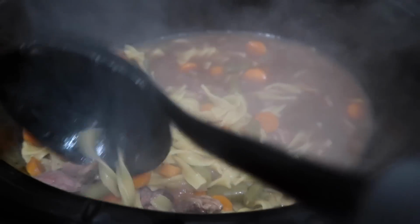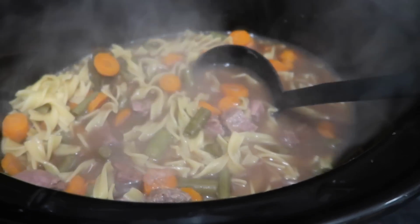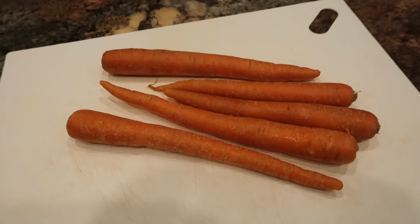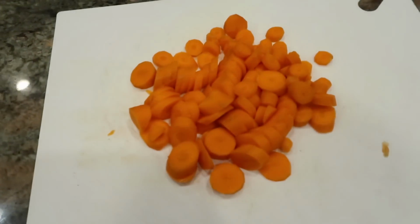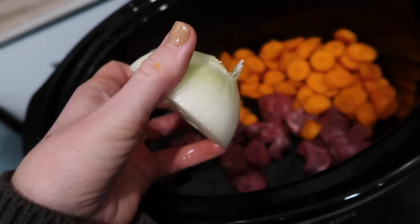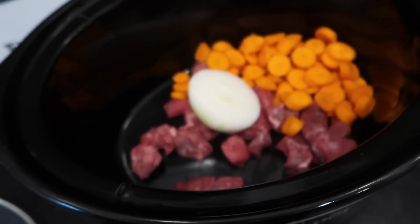For tonight, I have some beef noodle soup started in the crock pot. I took half of my stew meat, put it in my crock pot, and added about 5 medium carrots that I peeled and chopped, 1/2 of an onion, which I didn't even bother chopping up. I just peeled it and put the onion in as an entire half, and you'll see what I'm gonna do with that in a little bit.